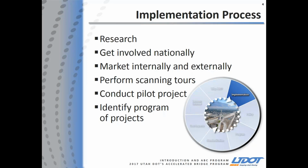Coming back to Utah, this is obviously a paradigm shift in the way any DOT does business. So there's marketing internally and externally: senior leadership, project teams, and industry itself, between consultants and contractors. An important aspect of implementation was obtaining this support. Senior leadership realized the need to accelerate project delivery and accepted ABC as the tool to do this. Once we started getting that support, we went on scanning tours. We took consultant designers, contractors, fabricators, and individuals from different groups within the department to several other states and did peer exchanges, trying to understand what everybody else was doing when it came to ABC.